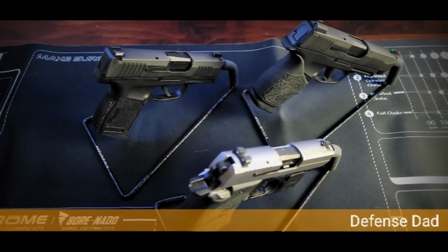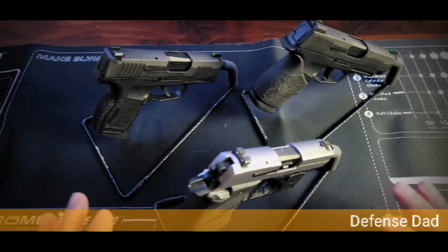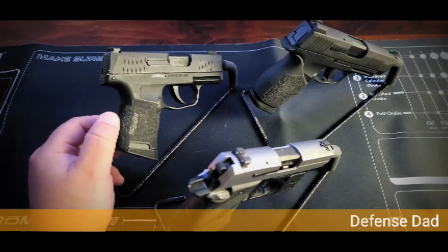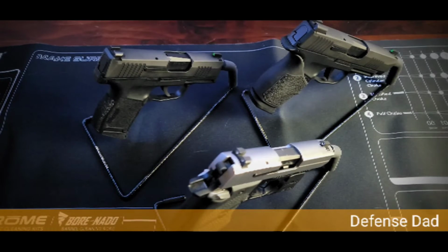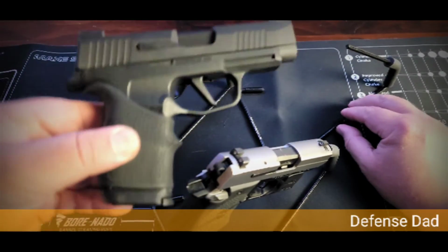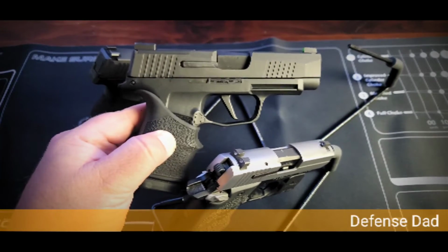Alright guys, so this isn't a full-on tabletop review, but I just wanted to show you the 3 guns a little bit closer up. So to start with, on the top left, what we have is the normal P365. So this is the standard 3-inch version of it. And then the next one we're going to have here for you is the 365xl. So a little bit larger, a little bit longer. Let's get that focus for you.